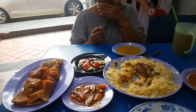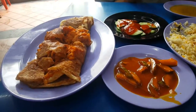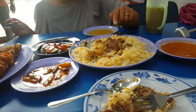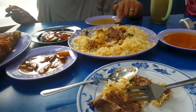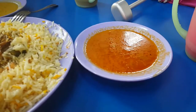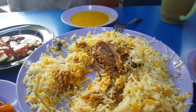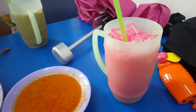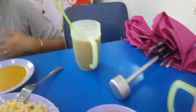So the food has arrived. That is the Beef Murtabak. And the chicken Murtabak and beef biryani. And that's some sort of spicy sauce. And rose strawberry drink. And ice coffee. And an ice coffee there.